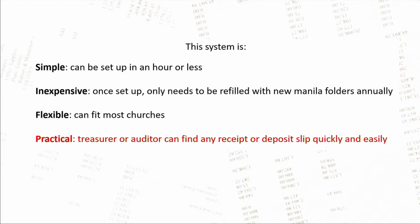Our audits go so much faster and smoother when we can find things. And you will experience the peace of mind of knowing that you can find things too.